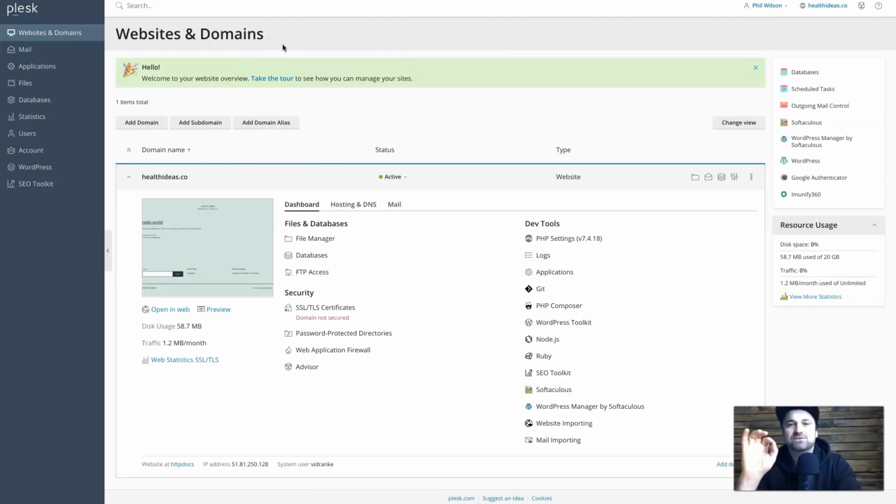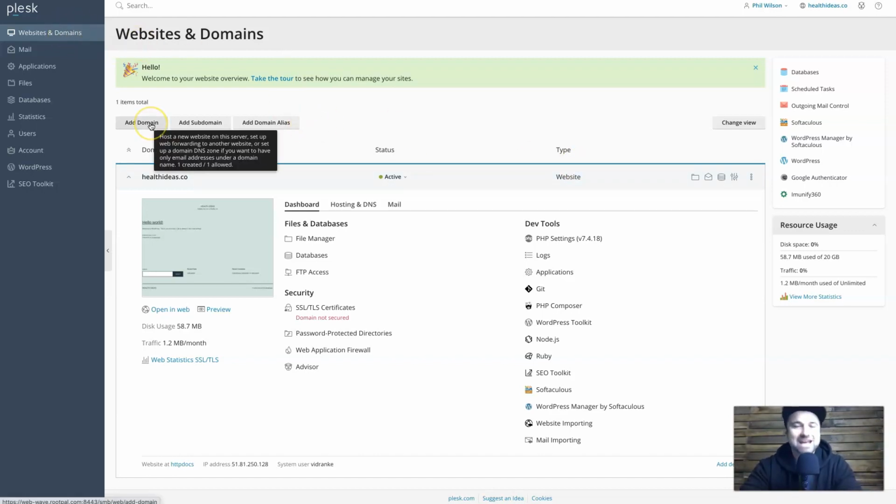Now what I'm going to do is give you a quick walkthrough of the back office, and then I'm going to go ahead and create a WordPress website and show you how everything works. So on the left here, we've got our websites and domains. You can actually add in another domain.